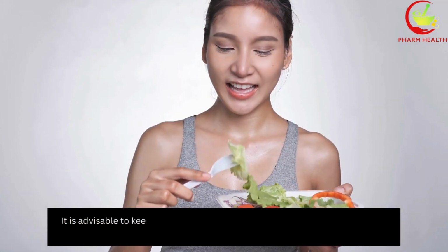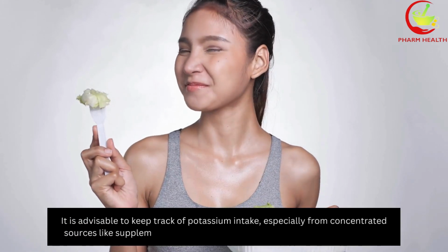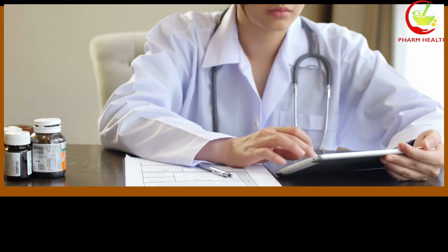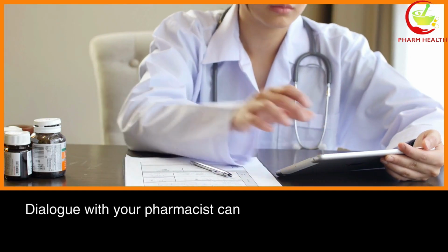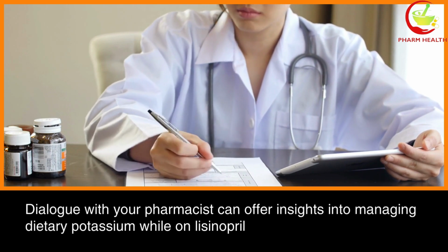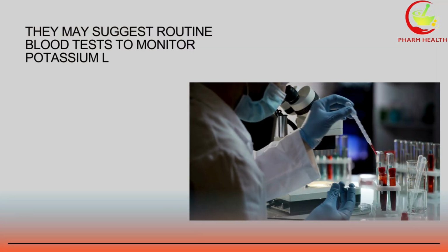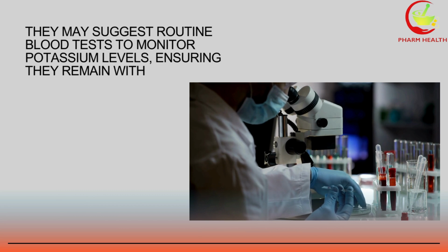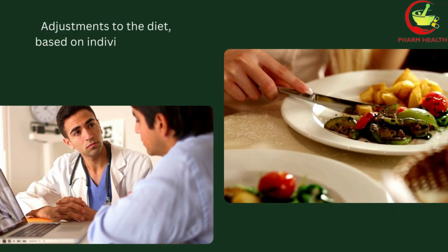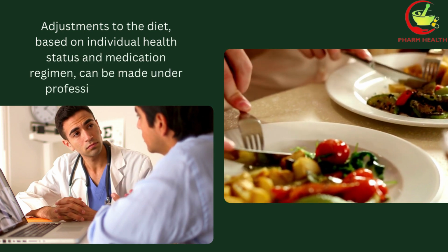It is advisable to keep track of potassium intake, especially from concentrated sources like supplements or salt substitutes that contain potassium chloride. Dialogue with your pharmacist can offer insights into managing dietary potassium while on Lisinopril therapy. They may suggest routine blood tests to monitor potassium levels, ensuring they remain within a safe range. Adjustments to the diet based on individual health status and medication regimen can be made under professional guidance.